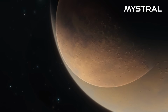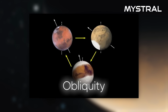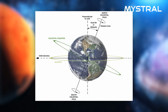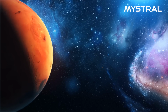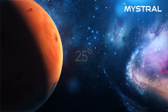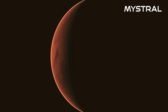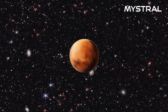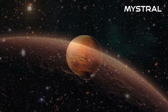One explanation is that Mars had a higher obliquity back then. Obliquity is the tilt of a planet's rotational axis. Earth's obliquity is about 23.5 degrees. Mars's obliquity today is about 25 degrees. But Mars's obliquity varies much more dramatically over time than Earth's does, swinging between about 15 and 35 degrees over cycles lasting hundreds of thousands to millions of years.